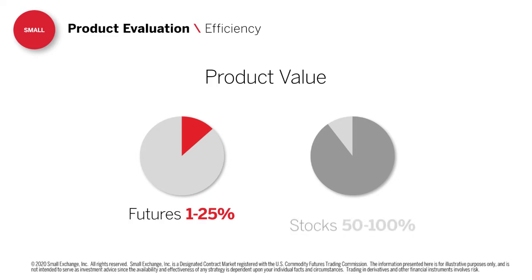By keeping the size small enough for anyone to adopt and the requirements at a small percentage that maintains an efficient use of capital. Regardless of whether the market is priced at $1 or $10,000, you will only need to put up a fraction of that amount to trade, usually between 1 and 25% depending on the market. This comes at a great discount to the stock or ETF version of this same market, which either demands you pay for half or all of the product to trade it.